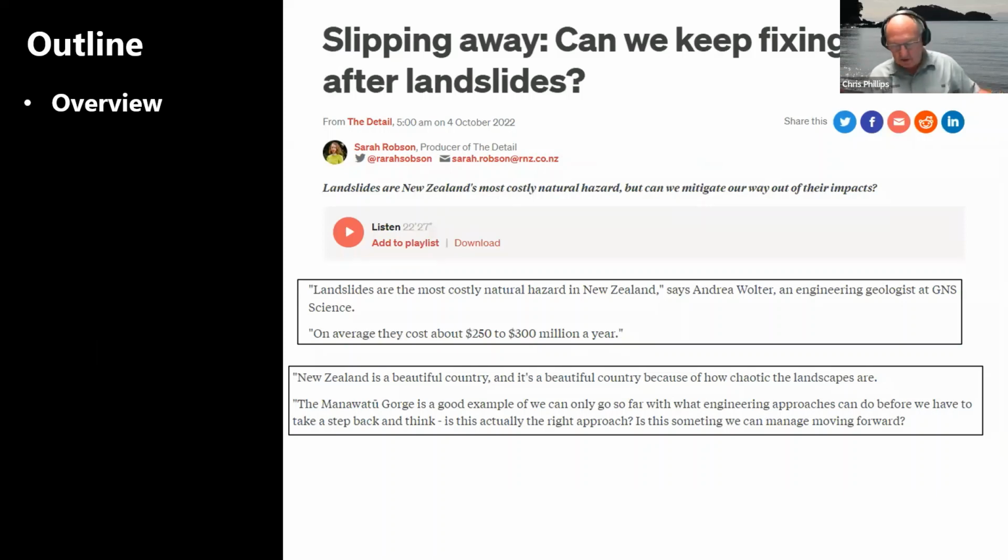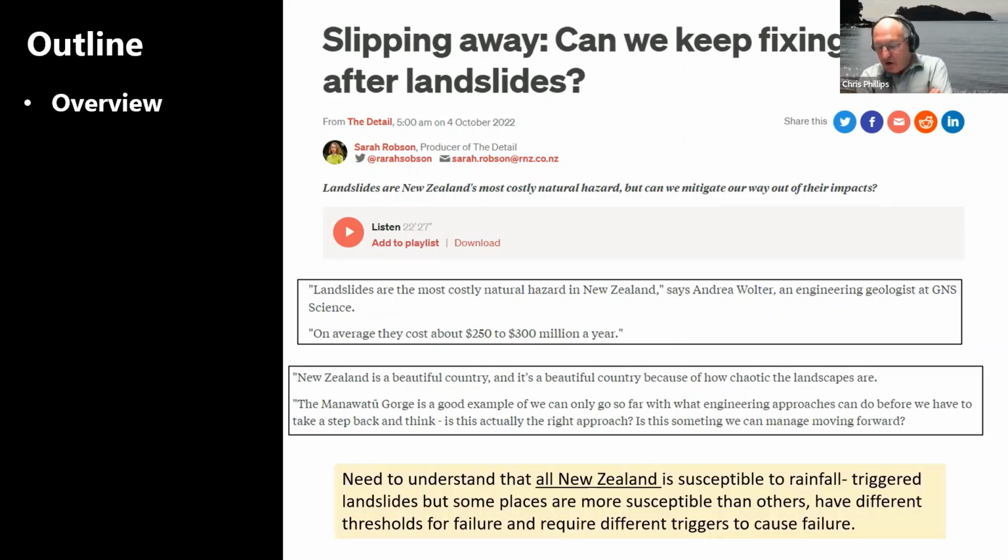Now, to further put this topic into context, this slide shows a couple of perspectives on landslides and our ability to prevent them or to keep paying, that's paying out of your wallet, for their impacts. The key takeaway here is that we, as members of the public, landowners, house owners, need to understand that all New Zealand is susceptible to landslides, but some places are more susceptible than others. They will all have different thresholds for failure and require different size triggers to cause that failure.